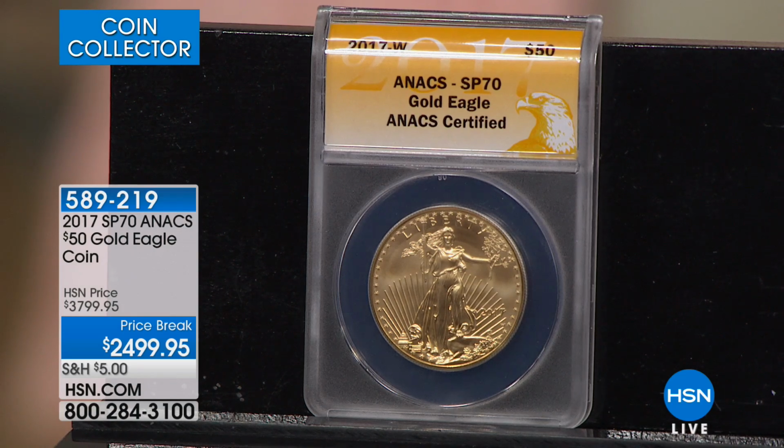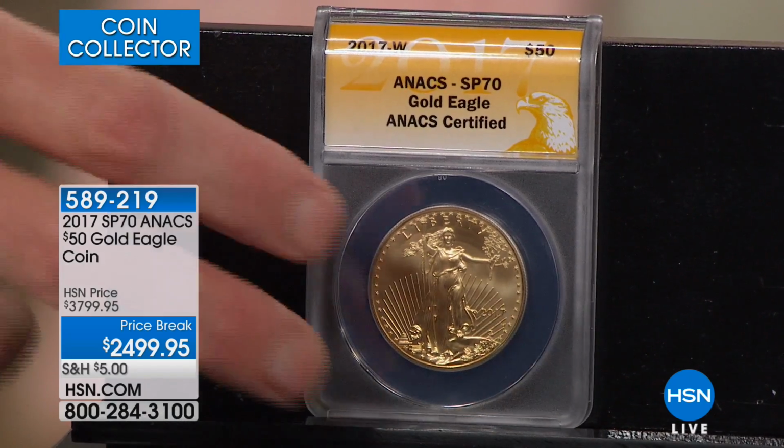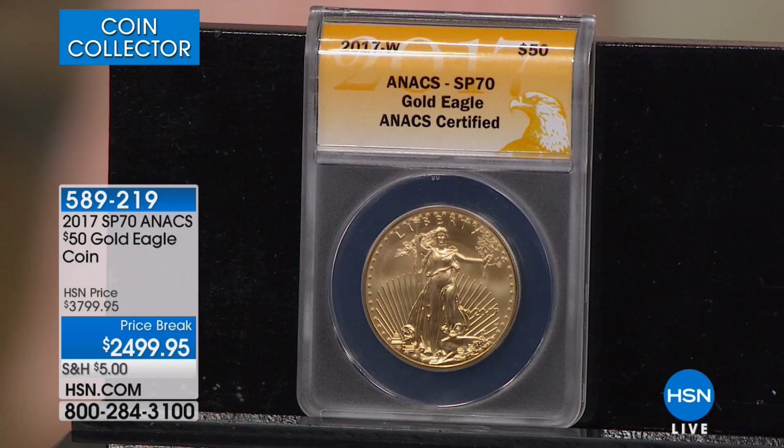I'm expecting at any point here, now that we're down to 12, that a dealer will call in and buy 12 of these right here, right now. I was talking to a good friend of mine the other day. He says, I'm making a market in this coin, and the spread is $25.28. In other words, he pays $2,500 and sells them for $2,800. That's dealer to dealer. So that's your opportunity right here for these final coins.